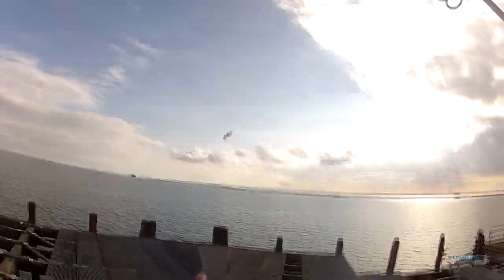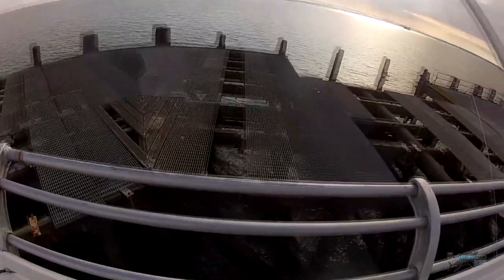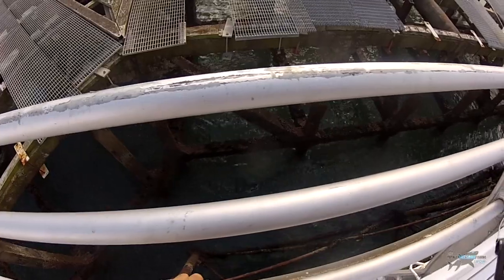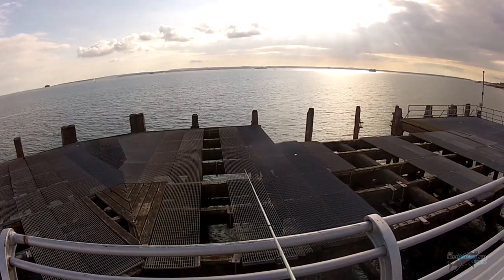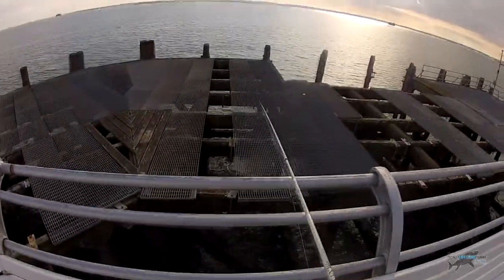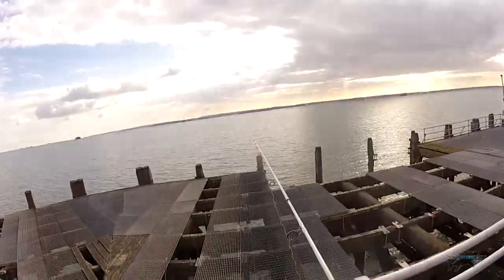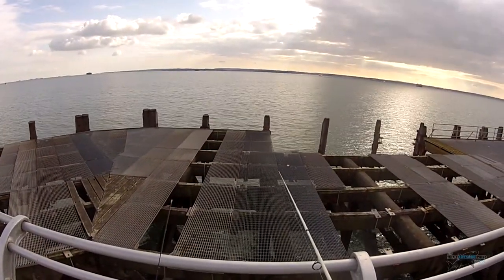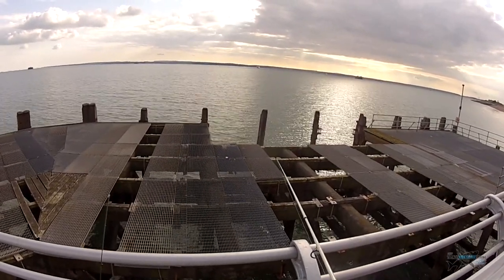So all I've got there is a two hook paternoster like that. Lead at the bottom, and I'm going down. Not very deep there, actually. But that hook size was doing it. Ah, that's the ironwork. I thought I was being lucky then. There we go, guys, for a proper live bait. Now I'm rigged up for bigger bass, I probably won't catch my live bait. And I've dropped a one hook, not two. And there's the bite.